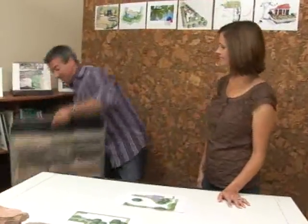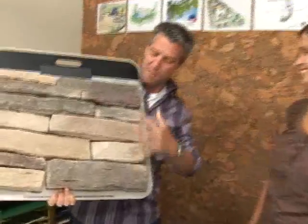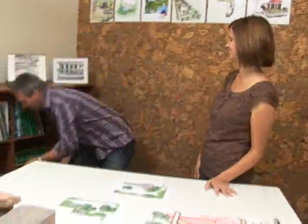Yeah, but now let's talk about the materials we're going to use for this project. Okay. First, let's talk about the seating wall. Oh my God, it's heavy. This is going to be the stone that we're going to use on the face of the seating wall. It is beautiful. You know, Tony, natural stone adds so much depth to the project. Oh my gosh, it's heavy. I got to put it down.